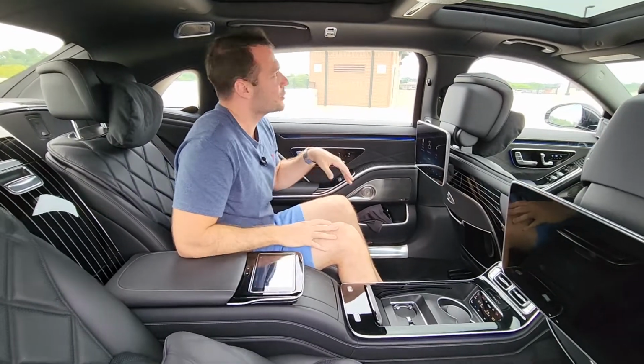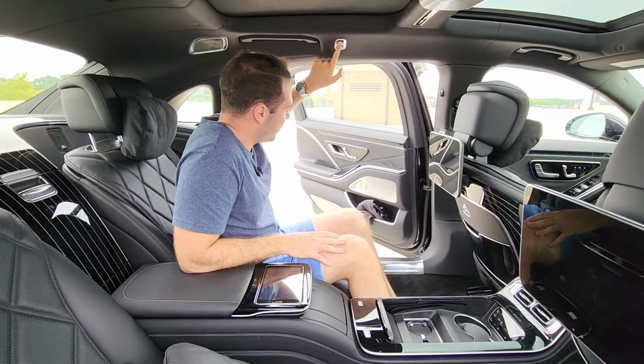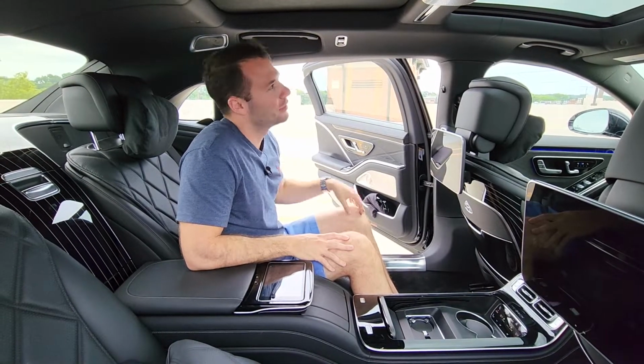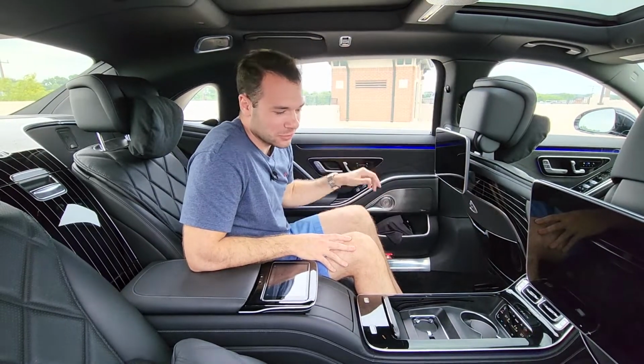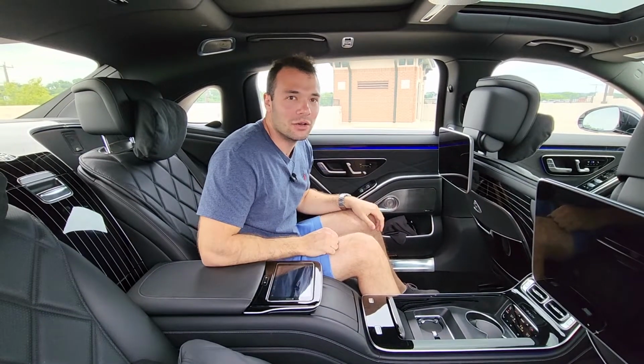Cool feature. This is an optional feature. The door openers. So you can go ahead, hold that down. Door opens. Obviously, because opening doors is too hard on your own. And then to close, it's just one press. To open, you have to hold the button down for safety reasons, but to close it, just one little pull on there, and it opens right up.